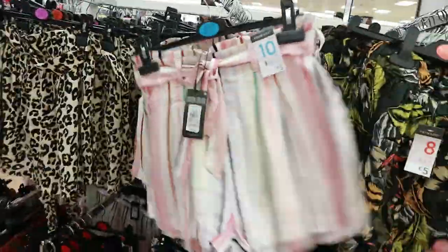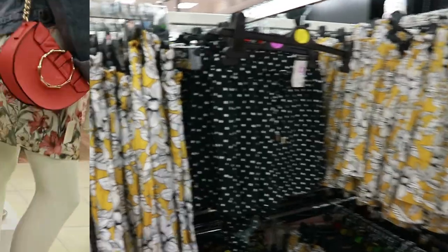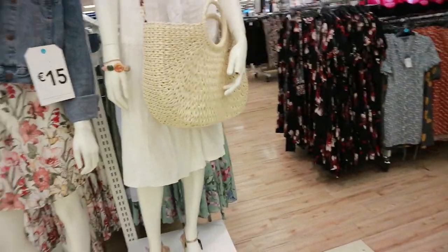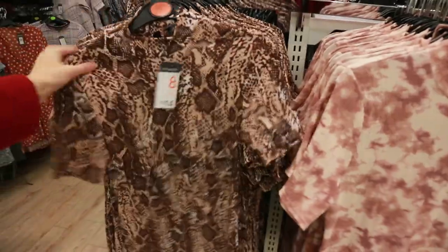These ones are new, these kind of stripy ones, slightly pastel, neutral colours, really gorgeous for just €5. They have these printed floral ones. Little dresses here. I love looking at the mannequin. Ooh, I love that bag. Isn't that fab? Little high neck tie dye and also a snake skin.